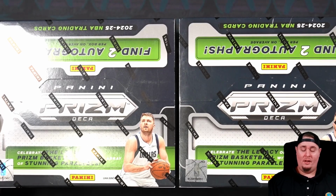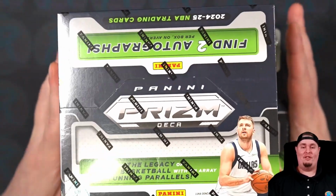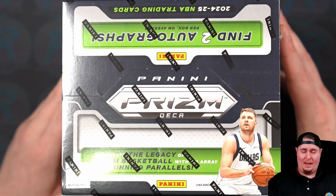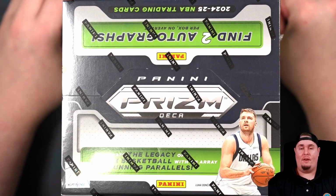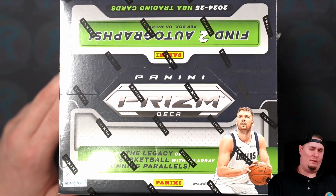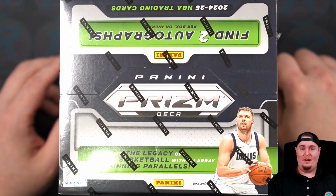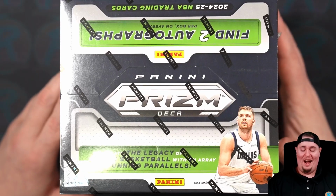I really am. Alright, now let's talk about why this box is one of the best values we have seen for Prizm basketball. Maybe ever. So Deca, as you know, celebrates the 10-year anniversary of a set. Last year we had the 12-13 inaugural Prizm set. This year is 13-14, so it's a little further back. It's like 12 years back, but who's counting years? Panini's not counting hits. You're probably going to get some boxes without autos, things like that.